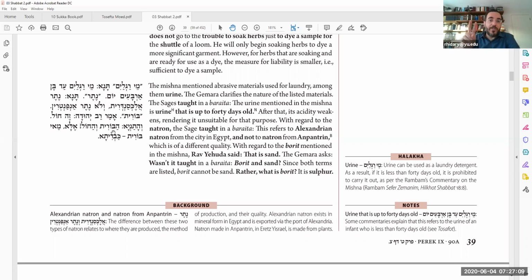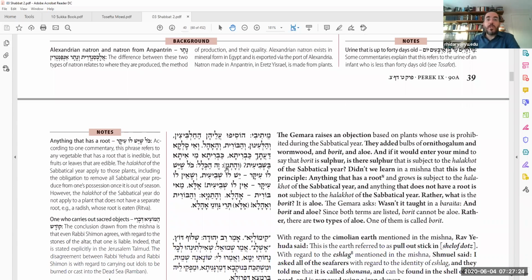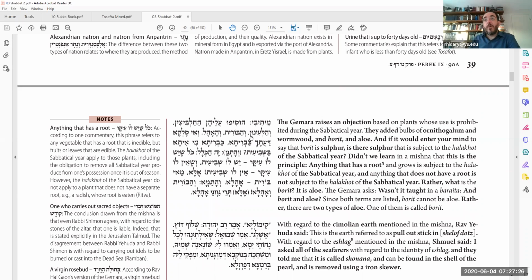One is borit, and another is sand. Obviously, borit cannot be sand, otherwise it wouldn't list them together. Ella, my borit kabrita. Borit is actually sulfur. Okay, makes sense that would be good for use as a detergent. However, we have a problem with this because we see in a Tannaitic source that it's talking about the Shevi'it year and things that you're not allowed to grow, not allowed to use.